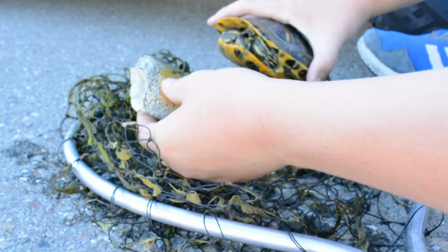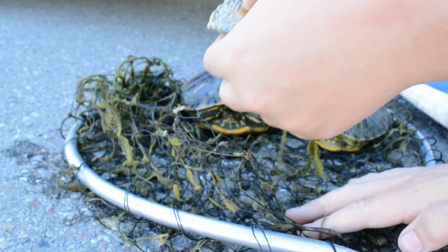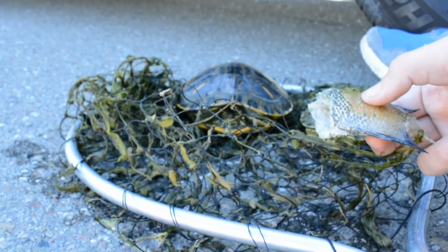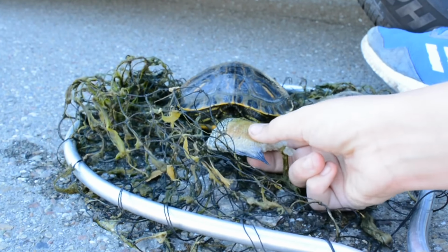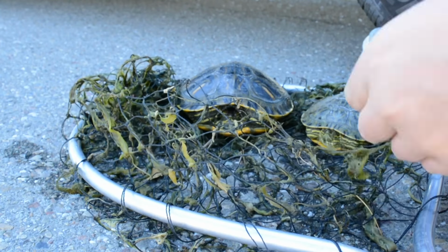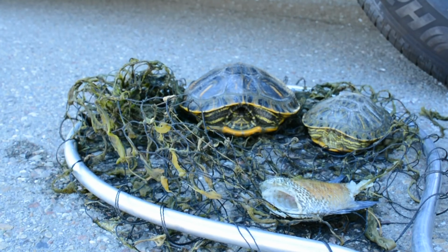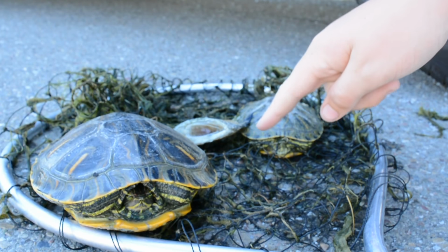So I want to see if I can hand feed this turtle. Oh my gosh, this turtle. I want to see if he'll eat from my hand right here. It doesn't really look like they want to eat the dead bluegill that he had in his mouth. So we tried hand feeding wild turtles, but it didn't really work out. So let's go release him.